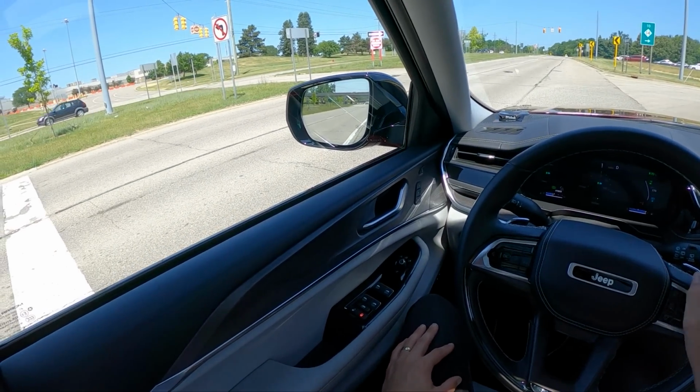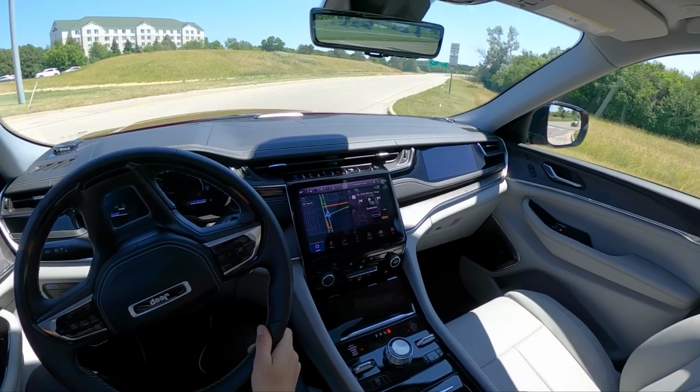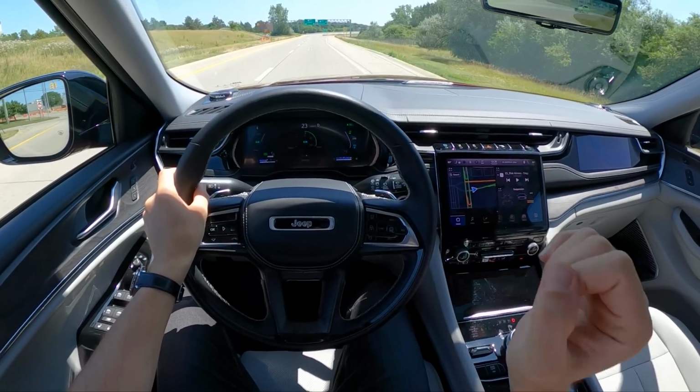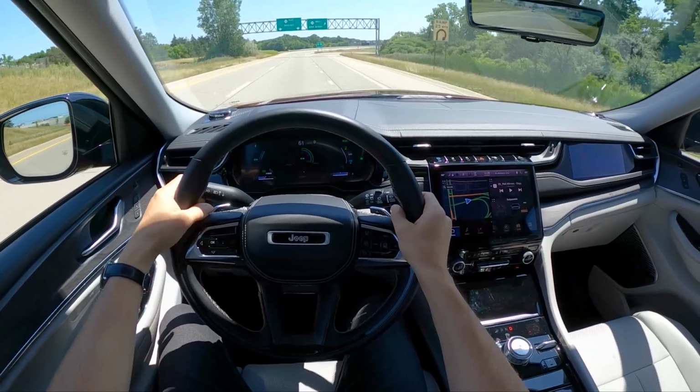We'll show you what that looks like here. So accelerating, we're in EV mode. I want to get up to speed really quickly here. Foot's to the floor, and now we accelerate. Takes everything just a minute to come on.